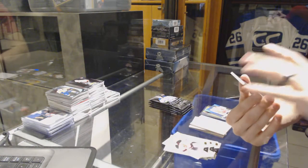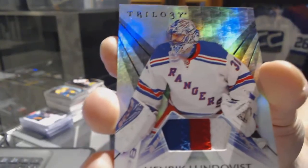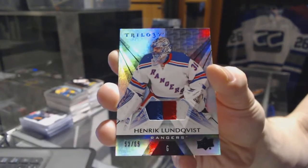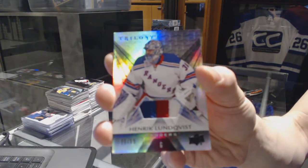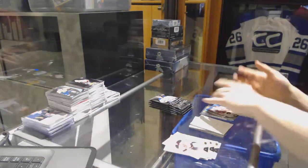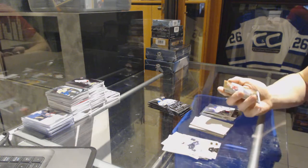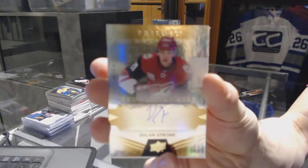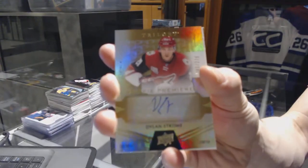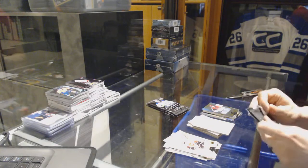We've got a three-color rainbow black patch, numbered to 65 for the New York Rangers, Henrik Lundqvist. 53 of 65. We've got a level two rookie autograph, numbered to 275 for the Arizona Coyotes, Dylan Strome. 275 for the Coyotes.